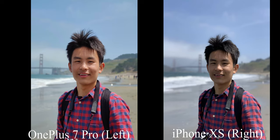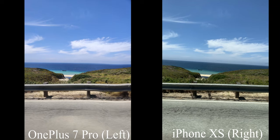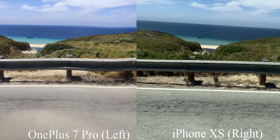And for portraits, they're kind of tied because for one example, I did get a better portrait with the OnePlus 7 Pro and the bokeh did look a little bit better. Whereas with other examples, the iPhone XS did do a better job with the portraits. And I find that the iPhone is a little bit more consistent in all the photos. They generally did look pretty good. Whereas with the OnePlus 7 Pro, you had a lot of good ones, but some of them were kind of weird.